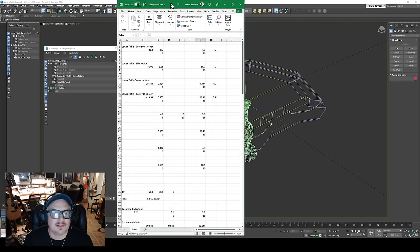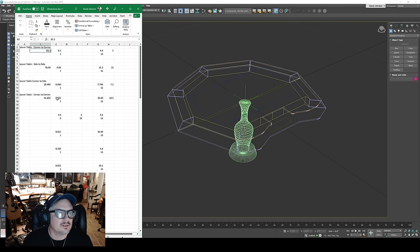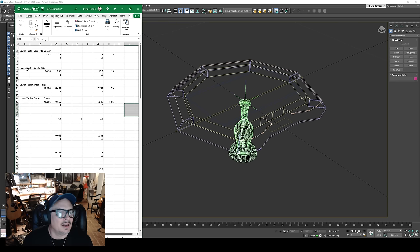I put all the stuff in a spreadsheet. So the lower table from corner to corner is 83.3 inches. I don't remember what these other columns are about. Lower table from side to side is 76.96 inches.